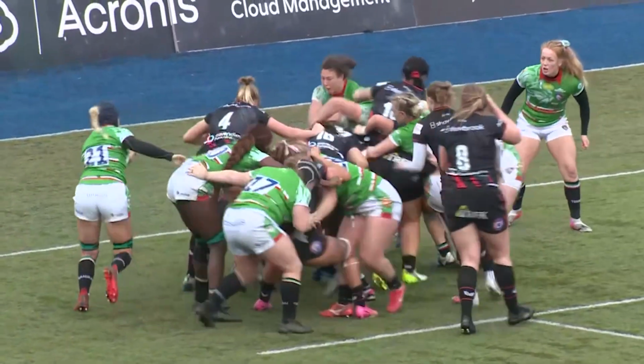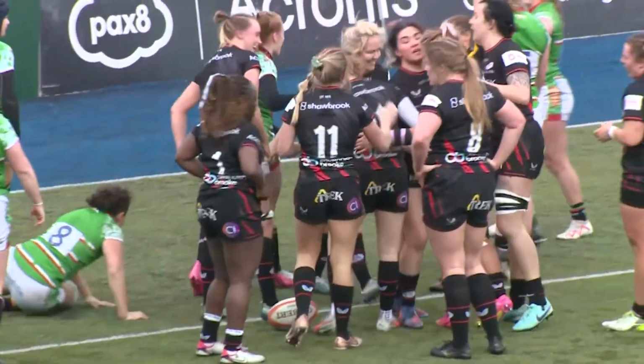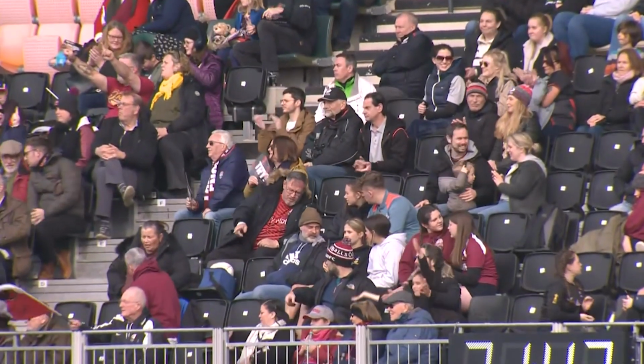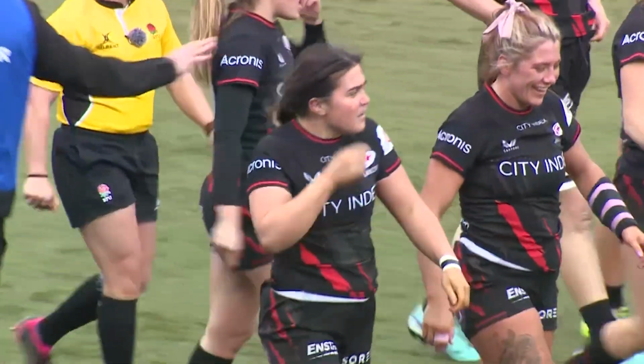Lottie Clapp adding her weight there to that drive. And they are there. That is the score. It's Bryony Field. It almost just opened up for her in the end, and Saracens take themselves two scores clear. Is that the game at long last?